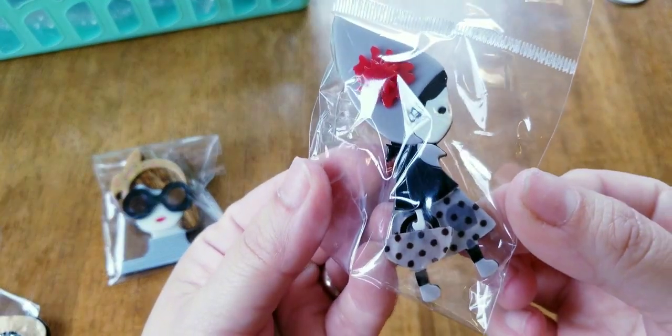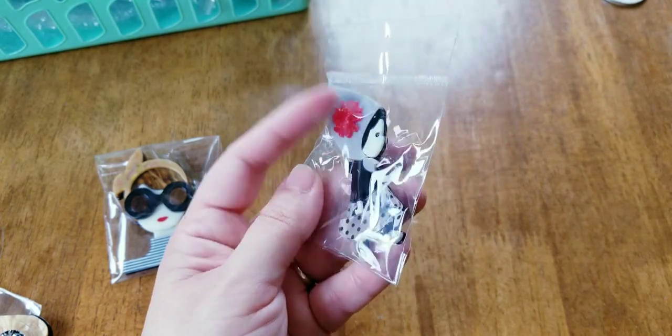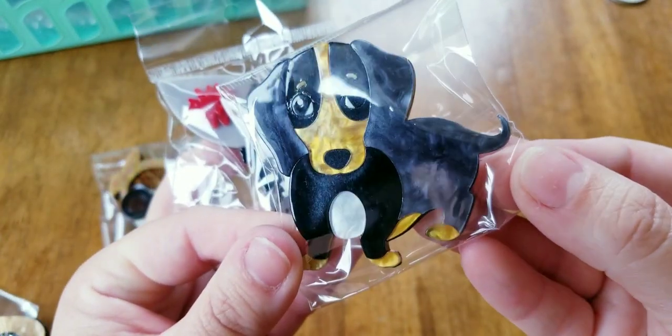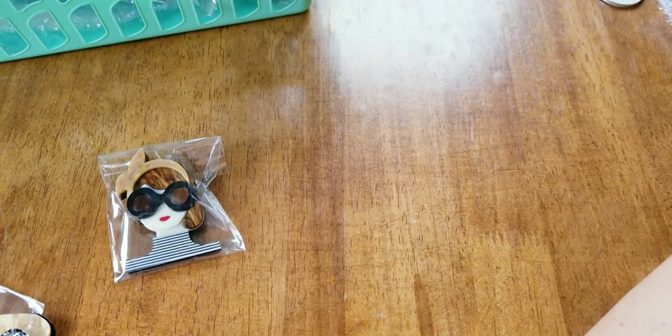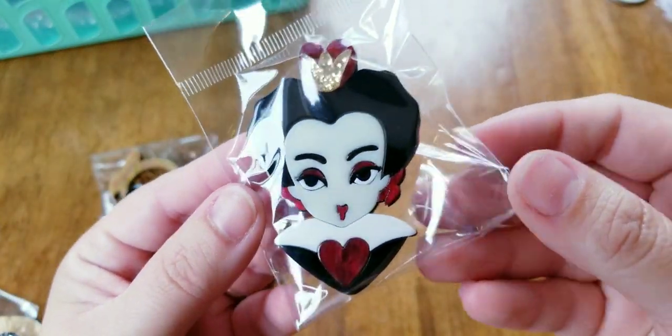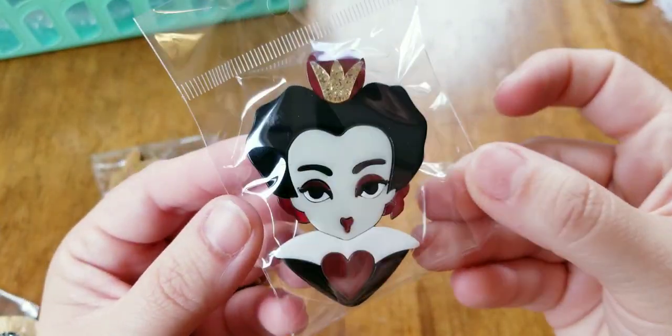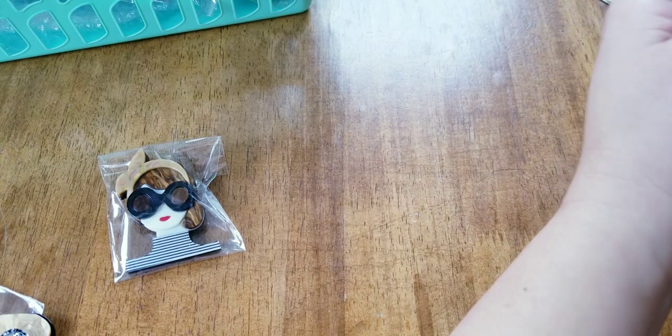Let me see. So I ordered a bunch of these. I have extras. I'm putting one to the side. I know Molly wanted one. I have a Dachshund dog. And I have, I don't know, what would you call her? Queen of Hearts? She kind of reminds me of Alice in Wonderland, you know? And more Frida Kahlos.